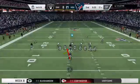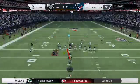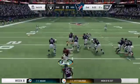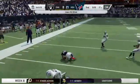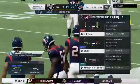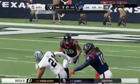Houston's offense already at the line, set to get going. And the ledger for them so far looks pretty good, doesn't it? It certainly does. Touchdown, touchdown, touchdown. Not sure it can be much better than that. They've got to feel very good about the groove that they're in at this stage of the game.